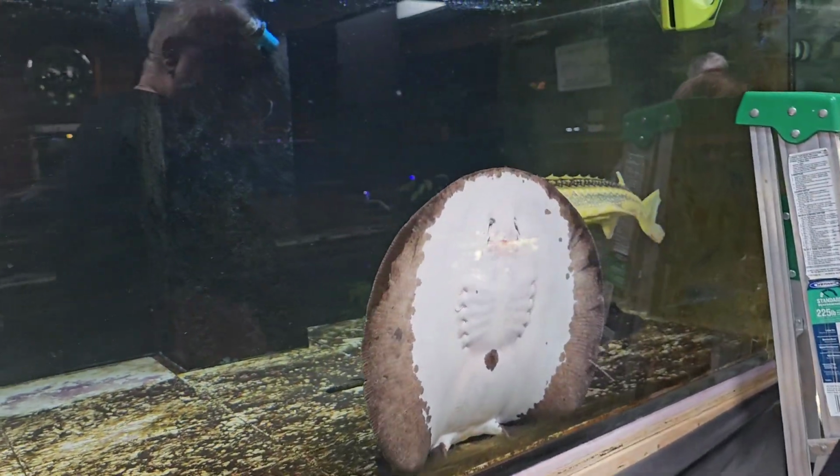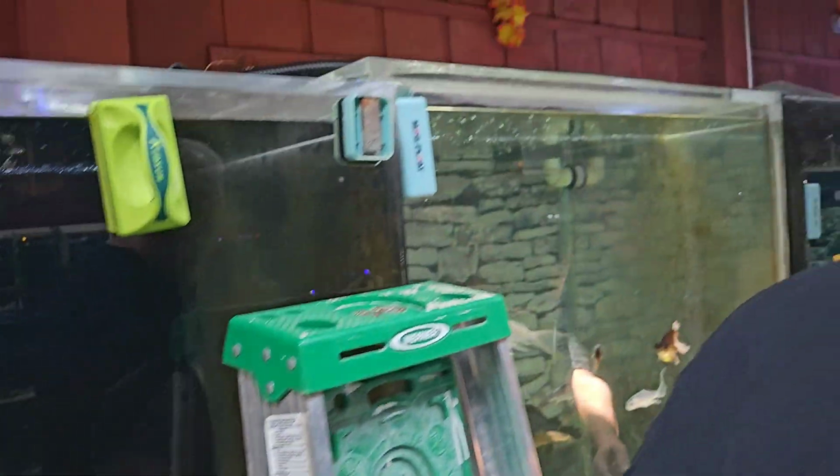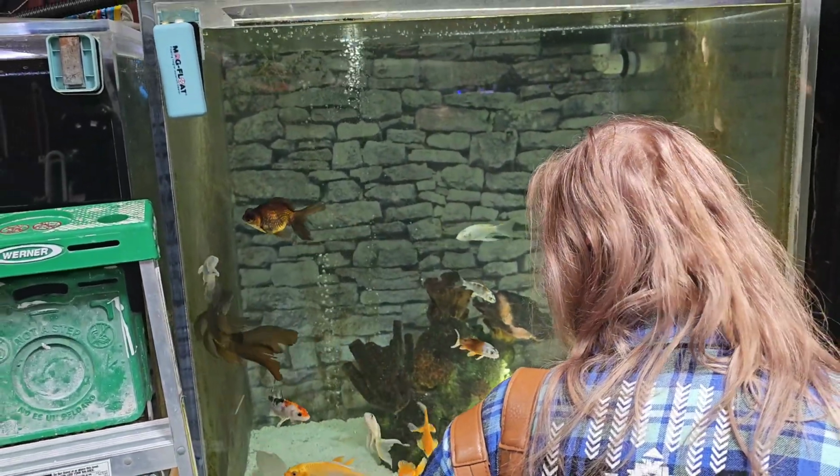Look at that sturgeon. Isn't he cool? These are some of the shad koi here, that one and this one right here. He has the right color, the black one. We kept all the shad koi butterflies.